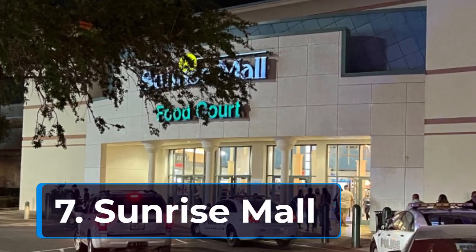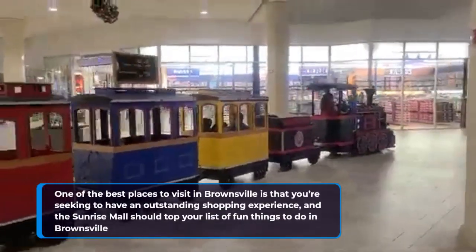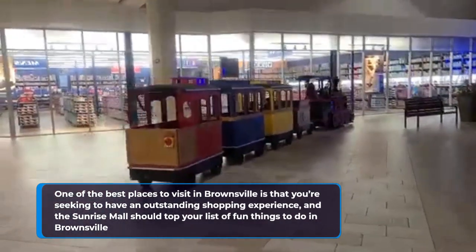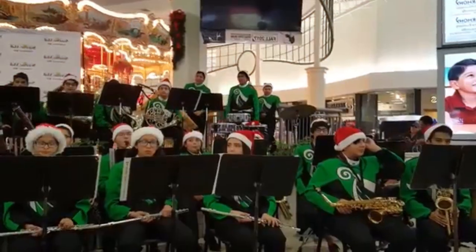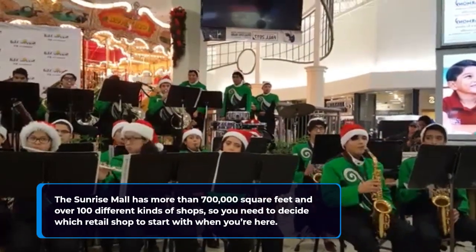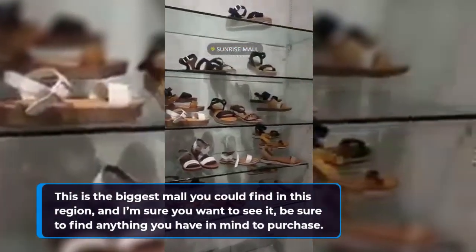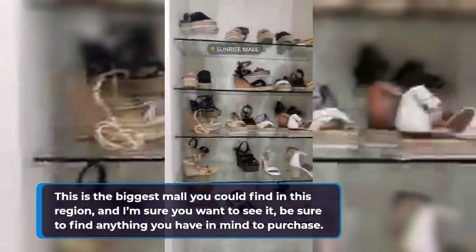7. Sunrise Mall. One of the best places to visit in Brownsville, if you're seeking to have an outstanding shopping experience, the Sunrise Mall should top your list of fun things to do in Brownsville. The Sunrise Mall has more than 700,000 square feet and over 100 different kinds of shops, so you need to decide which retail shop to start with when you're here. This is the biggest mall you could find in this region, and I'm sure you want to see it. Be sure to find anything you have in mind to purchase.